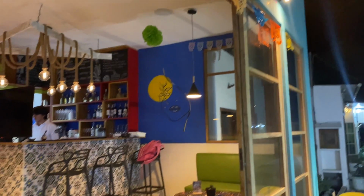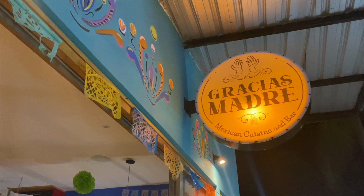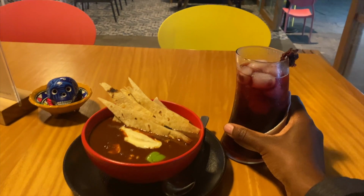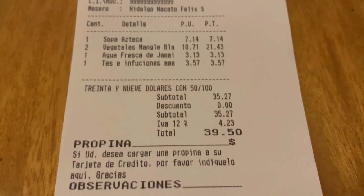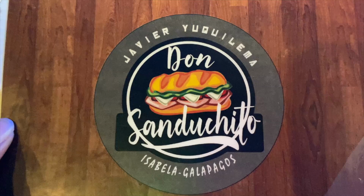Some other restaurants that we enjoyed include Gracias Madre, which has a delicious Aztec soup and Jamaica tea that was just to die for. This high-quality meal with 2 drinks, appetizer, and 2 mains came to $39.50. Another good option is Don Sanduchito, which is the sandwich shop right on the beach here in Isabela.